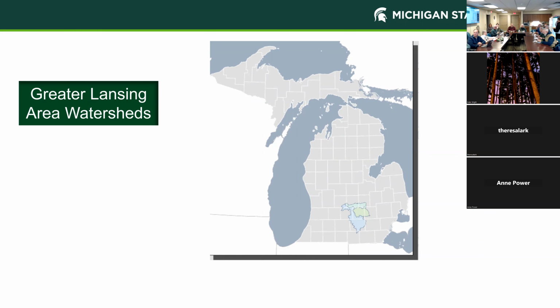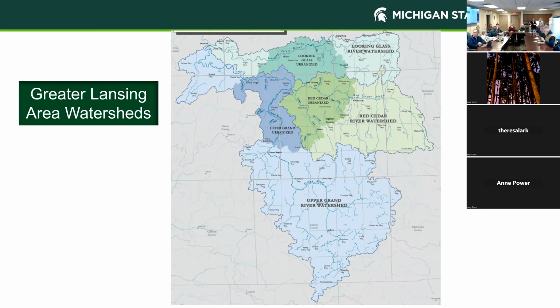So of course, we are talking about our local watersheds here that you can see in the shaded portion of this picture. That is what we typically refer to as the middle Grand watershed. The upper Grand is here to the south of us, and then right here is the city of Lansing and Michigan State University. So we are in the urbanized portion of the Red Cedar River watershed. We've got the Grand River, the upper Grand here, the Red Cedar River watershed, and then the Looking Glass to the north of us. And that all heads out eventually to Lake Michigan at Grand Haven.